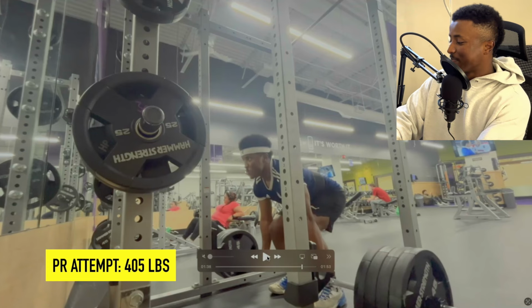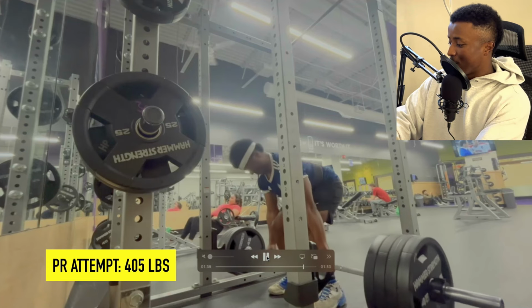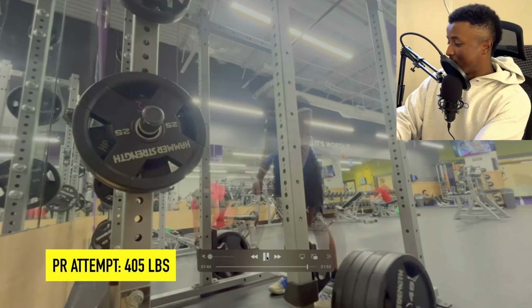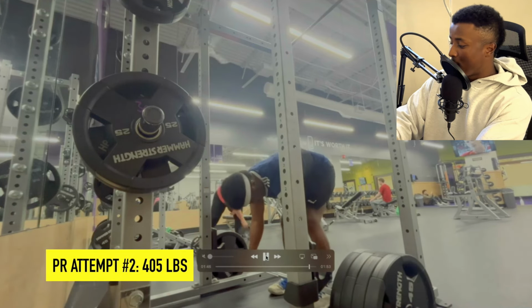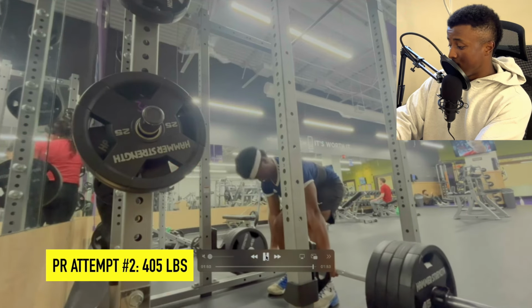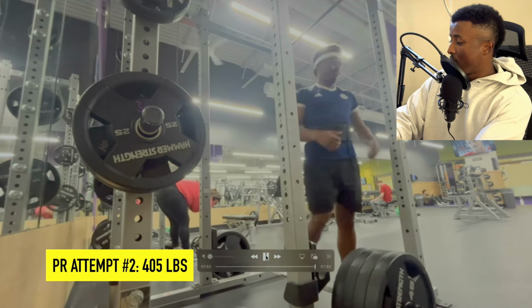So yeah, here we are, and I'm just closing my eyes and going after it, and yeah, it was just not there at all. For some reason, I just didn't have the power output. But I knew I had it in me because I almost locked it out last month. So I was like, let me go again. But yeah, it was not happening.